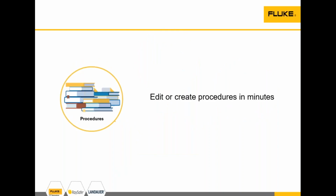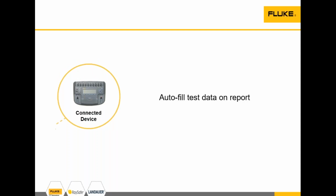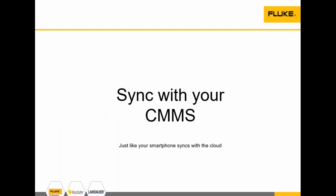The first thing is our procedures. Our new software helps you edit and create procedures in minutes because of the user interface. It also helps you send test results or reports to your work order so you can automatically close it. And then it also autofills the data from the connected device to your report. So your techs will never have to write a single test result again, 100% digital. And again, it syncs with your CMMS, just like your smartphone is syncing with the cloud.